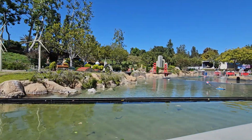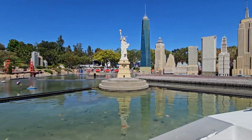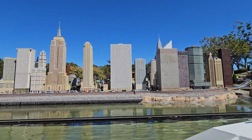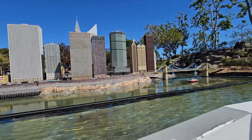The Statue of Liberty is over 6 feet tall and was built using 122,000 Lego bricks. Behind her is the New York Manhattan skyline, built out of over 8 million Lego bricks. All in all, our master builders have used over 60 million Lego bricks to create Miniland USA, an amazing attraction to visit if you have not yet.